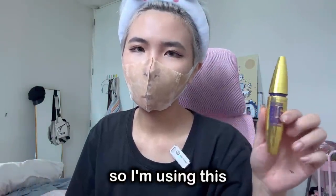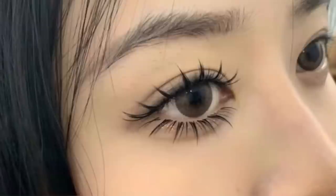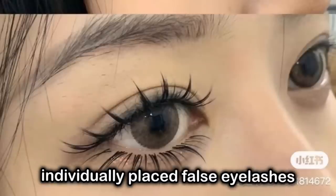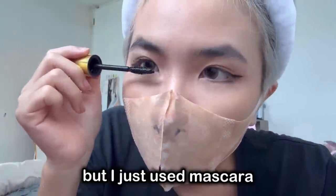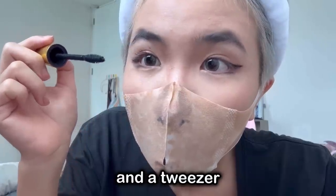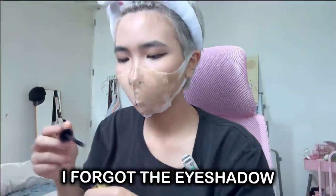So I'm using this big boy that looks like you can shove it up my ass. Usually the artist will put individually placed false eyelashes, and I think they're called manhwa lashes. But I just used mascara and a tweezer to pinch my eyelashes together because I'm too lazy to do that. Oh shoot, I forgot the eyeshadow!